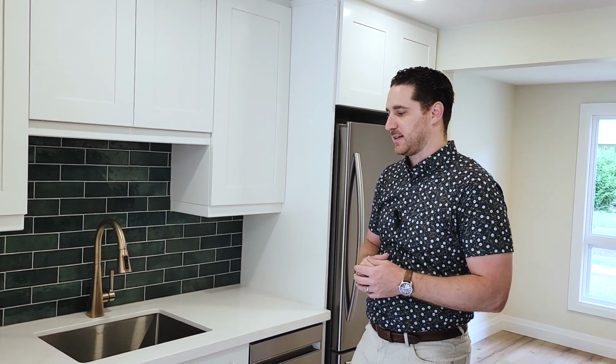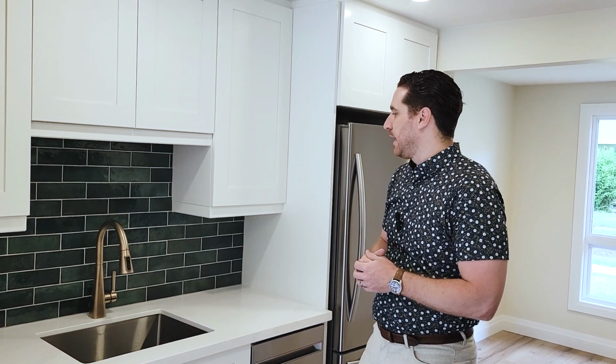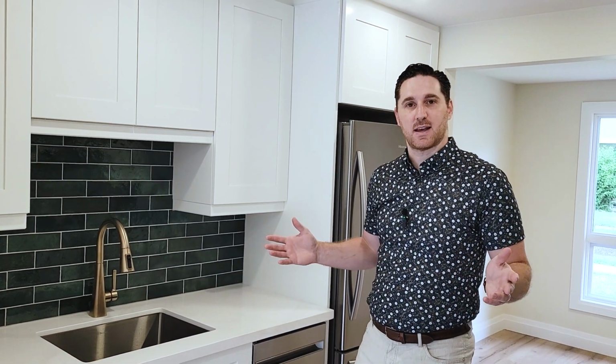So let's talk about the finishes in here. We did choose to go with white cabinets, shaker style. It's a timeless look. It's never going to go out of style. It hasn't gone out of style. It's been around for decades. So we do like to stick with that whenever possible. There's a lot of ways you can spice that up though.